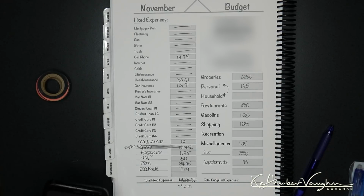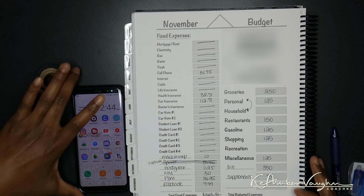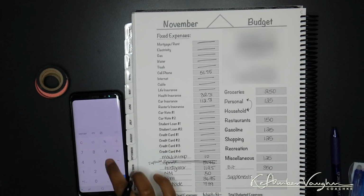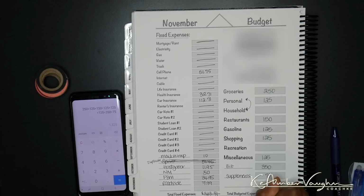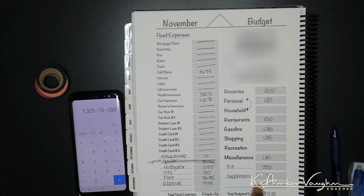Okay, so let's see how much our budgeted expenses are. And I noticed that last time there was like the glare from my ring light, but I don't think it's a glare where I have it right now. Okay, so 250, 125, 150, 125, 125, 125. I could have just put 375 in instead, couldn't I? All right, so our total budgeted expenses is gonna be $1325, but what we have to do is we're gonna subtract the 75 and the 350 to see what our weekly budget is, and then we always add this in at the end.